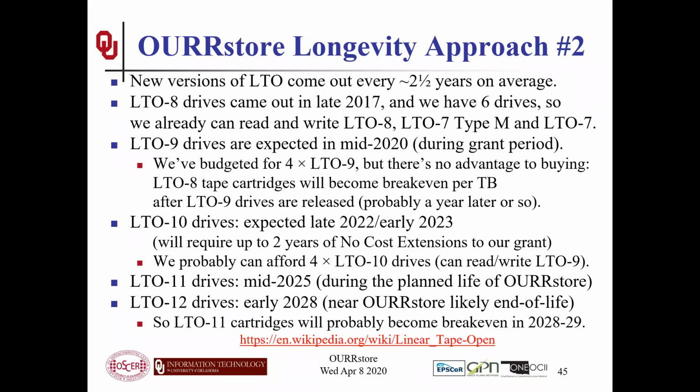LTO12 drives will come probably after end of life or around end of life of OURRstore, and sometime after that, LTO11 cartridges will be break even on price. So it's unlikely that we'll ever have or even want to have LTO11 tape cartridges in OURRstore. So the fact that we won't have any money for LTO11 drives doesn't bother us.